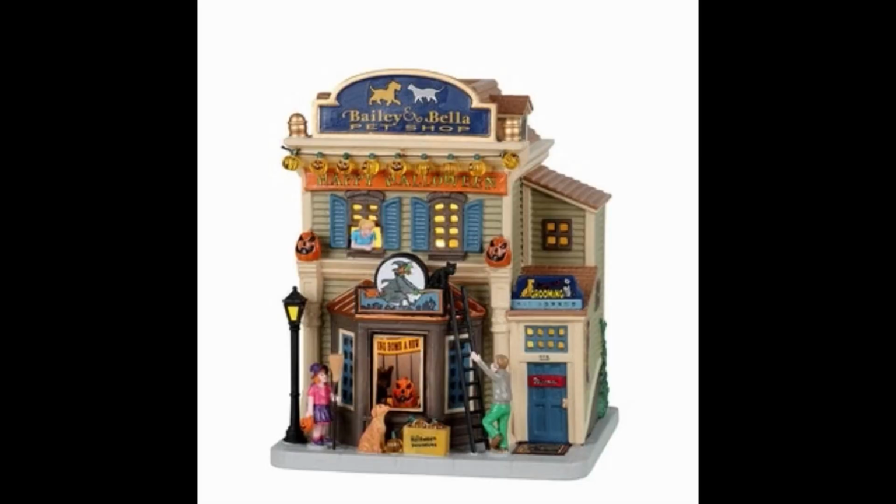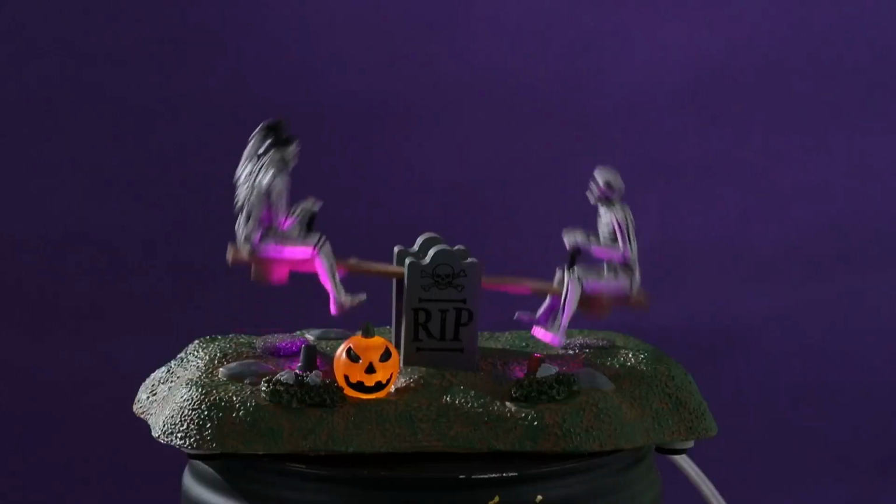It's not really Halloween. I mean, it's a pet shop decorated for Halloween, but it's not really Halloween, so I don't really care for it too much. We're gonna get into the accessories now. I'm not gonna cover every single one. I'm just gonna cover the big ones that stick out. Like Tombstone Seesaw is what I'm gonna cover now.